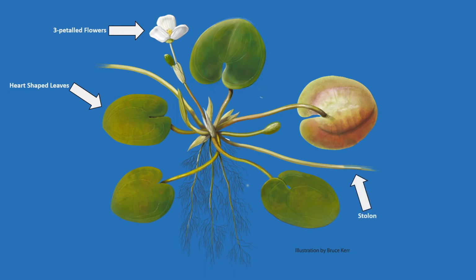Frogbit is able to spread rapidly and easily by horizontal runners, which are called stolons. These stolons form clones of the mother plant. Frogbit is also able to survive the winter by forming turions, which sink to the bottom of the lake or pond and then rise to the surface in the spring, forming new plants. Therefore, it is extremely important to harvest frogbit before it's able to form turions.